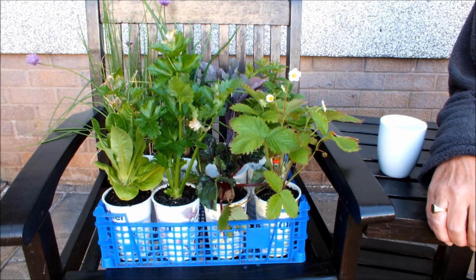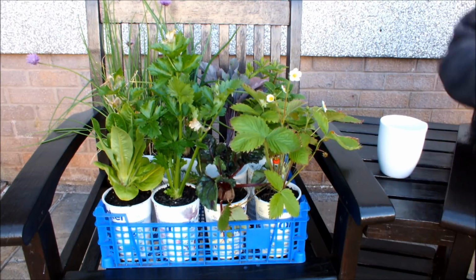Because the weather has been so changeable in the early part of the year, a lot of plants will have become stressed. Too much water, too much wind, too much sunshine, too many extremes. And when plants become stressed, they can quickly bolt and go to seed.